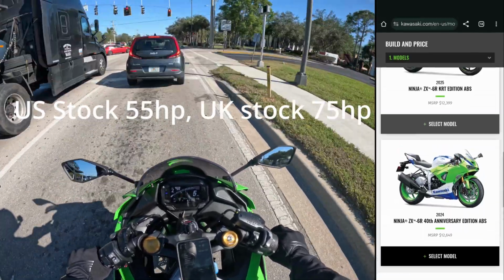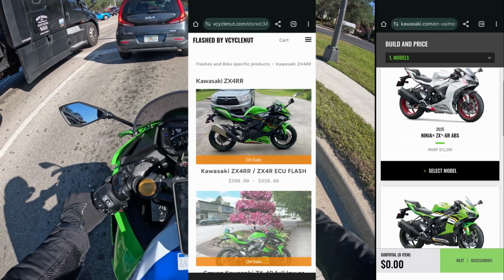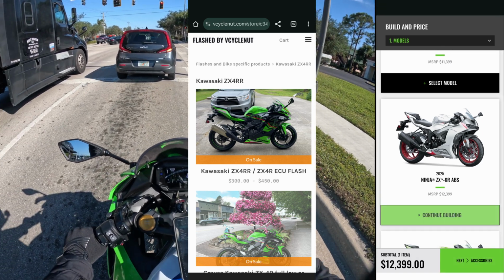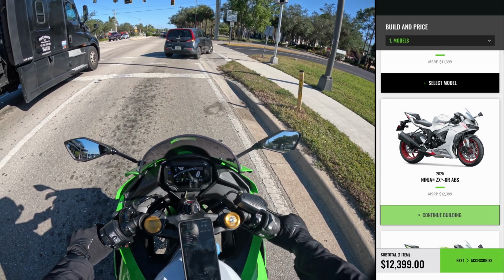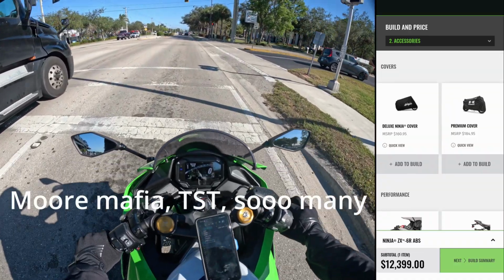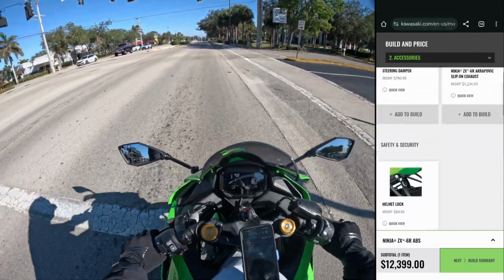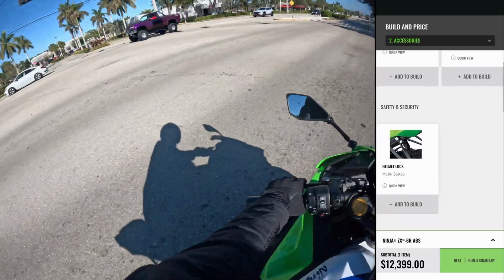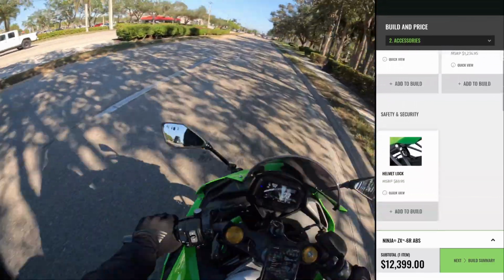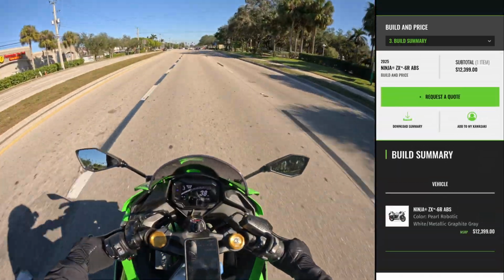This bike has to get a flash, and that costs about $300. I got mine through V-Cycle Nut, but there are tons of good motorcycle flashers out there. Two Wheel Dyno Works. There's just so many more. I've listed them all before. My Grom has DHM. I wouldn't be surprised if DHM has a tune for this bike. But anyways, so that increases the price an extra $300.